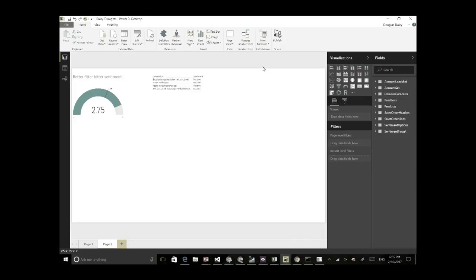Has anyone used Power BI in the past? Yeah, quite a few people. Has anyone used the desktop Power BI designer? Yep, cool. Okay, so really simple, right?